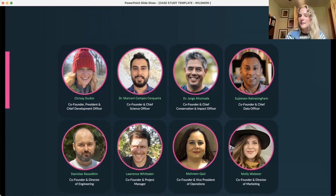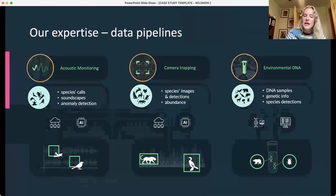And then Sujeevan Ratnasingam out of the International Barcode of Life, him and his team built the Bold and Embrave platforms for DNA metabarcoding. They house about 80% of the world's metabarcoding information, and also similarly are working to make these tools fully accessible for science and conservation globally.